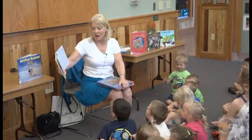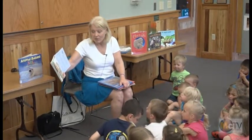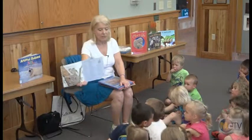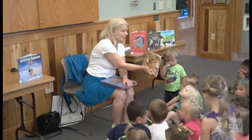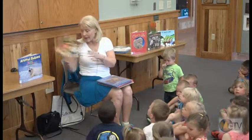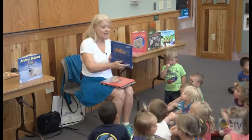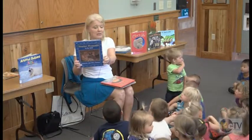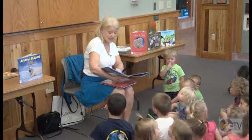And the baby koala clings onto his mother until he's almost as big as she is. Koalas get most of their water from leaves of the eucalyptus. That's the end of that one, but I have so many good books that we can't even get them all done today. This one is called Tender Moments in the Wild, and it has beautiful pictures.